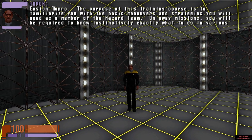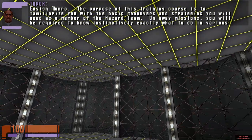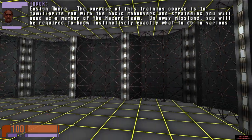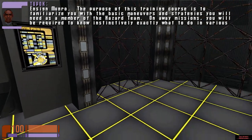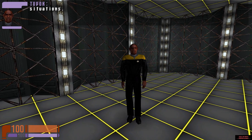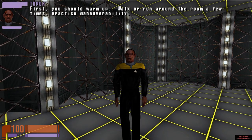Ensign Monroe, the purpose of this training course is to familiarize you with the basic maneuvers and strategies you will need as a member of the hazard team. On away missions, you will be required to know instinctively exactly what to do in various situations. First, you should warm up. Walk or run around the room a few times.